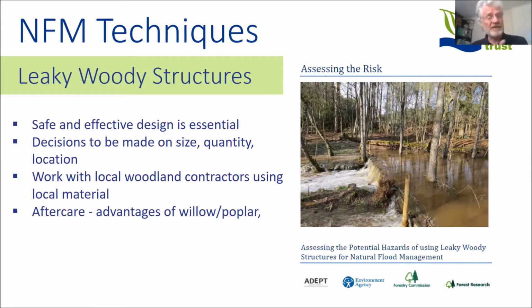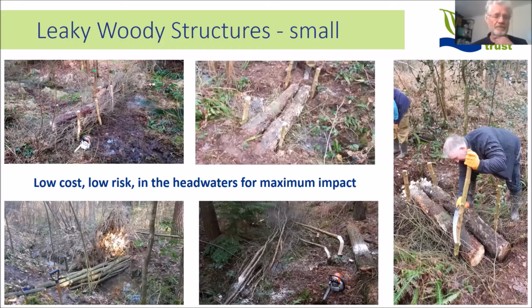Another important aspect has been working with local woodland contractors. We've got a thriving woodland sector in the Weald, and we use their local knowledge about how to do this. One of the other things we try to do is use willow and poplar wherever we can, because when we put this in water, it will take root and provide very long-lasting, stable, self-sustaining structures, which is obviously great for us.